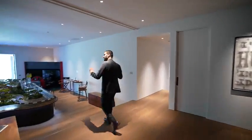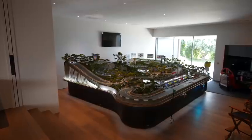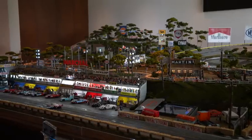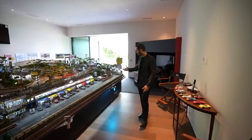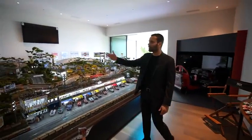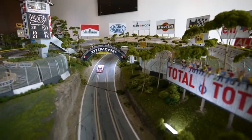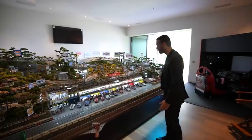But I want to take you guys to this room. This is the game room. Now, where do I even start? I mean, this room is insane. We have this custom racetrack, a little bit of information about the owner. He likes racing cars, so he found this gentleman with a company named Slot Mods that builds these custom tracks, and he asked him which tracks around the world he likes the most. And from those tracks, he took some favorite corners or famous straightaways and designed this custom racetrack.